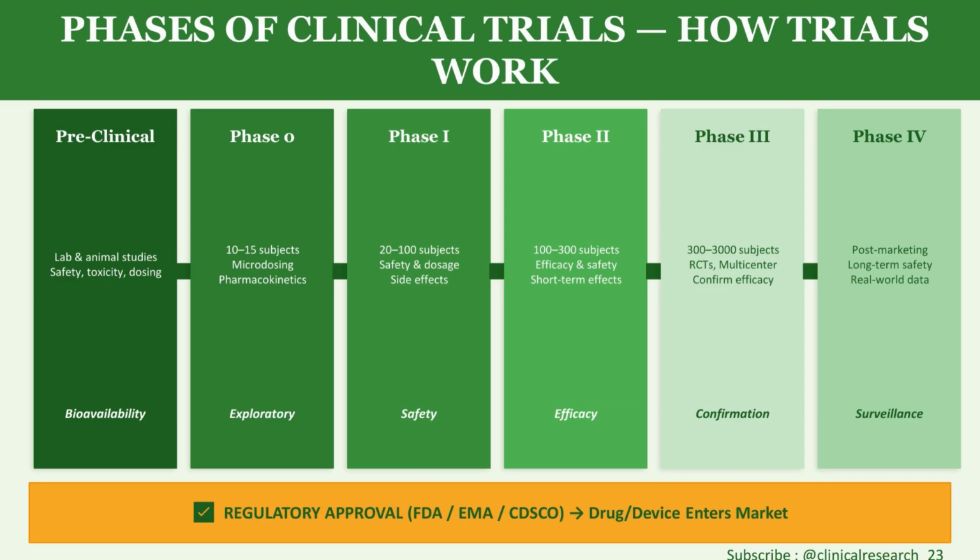In Phase II, we expand a bit, usually involving 20 to 100 subjects, to evaluate both safety and efficacy. This is where we look at short-term effects and gather more data on how well the product works and if it causes any side effects.